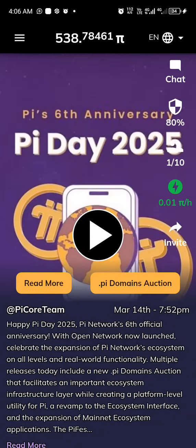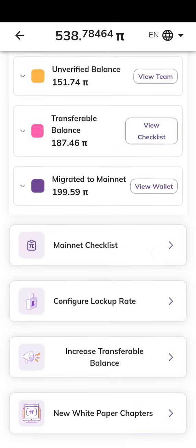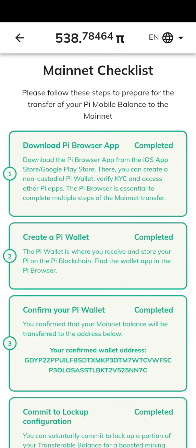which is the second thing I'll be talking about, that is confirming your wallet. Just come back to these three dots here, go to MAINNET. When you go to MAINNET, click on MAINNET checklist.